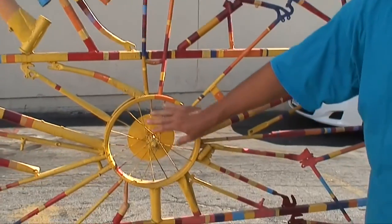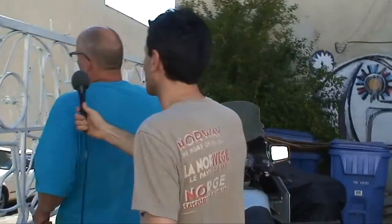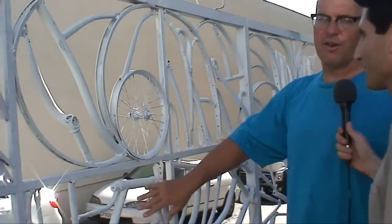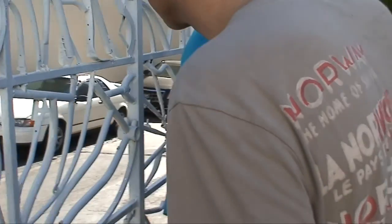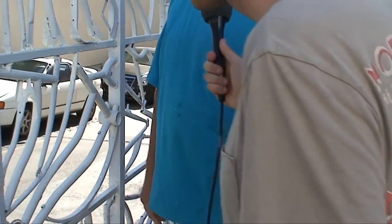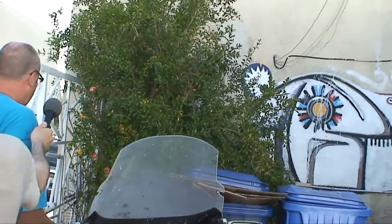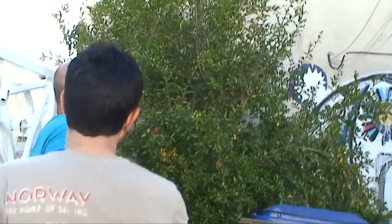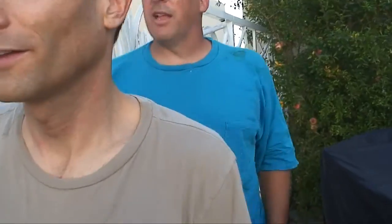So this has sort of multiple centers. It has a sort of solar center here, and this part has all kinds of curved bike parts, so we call it the curvaceous center, and there's another, like a starburst center here. So, another pomegranate tree here, some nice pomegranates almost ready. Let's go out over this way through that little gate over there. Okay.